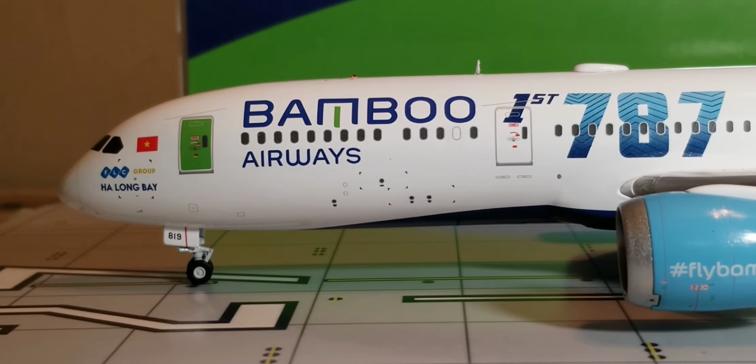All right, now you're looking at the front of the aircraft here on the port side. We're going to start at the front where you see the nose landing gear, the landing gear struts, the landing gear door featuring the fleet number on that nose gear door, 819. You see the pitot tubes, the radome nose cone, the windshield wipers, as well as the cockpit windows. I'm going to give you a better view of those details later on in the model review.